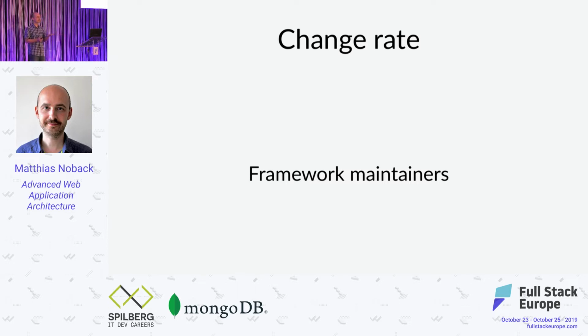You could consider the framework maintainers. You may use a framework. I've heard Laravel is a popular one here. Or maybe you use Symfony or Zend or something like that. But these maintainers usually have much more time to fiddle around with their code, and they will regularly bring you updates, like changes, different ways of doing things, new ways of doing things, new features, new syntax. So you have to keep up with that. And they have their own rate of change, which is different from the rate of change that your project requires. So sometimes it's hard to keep up with that.